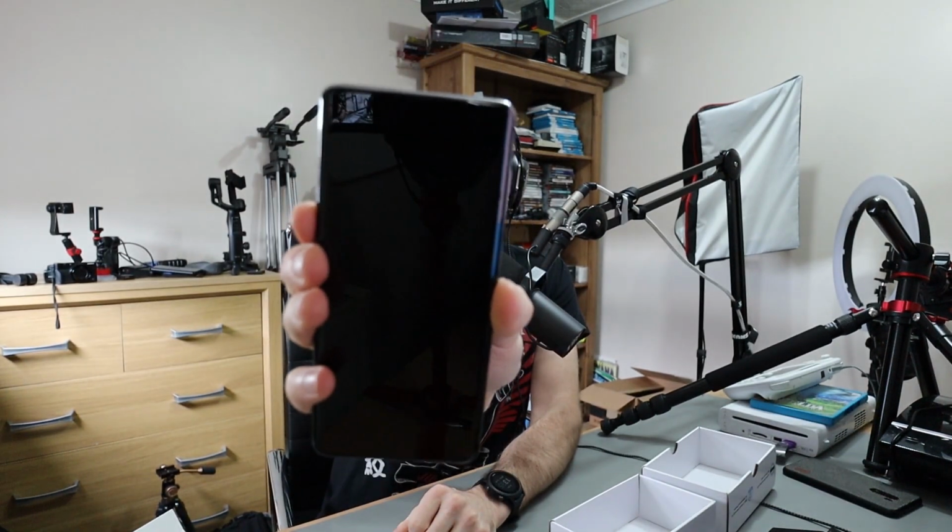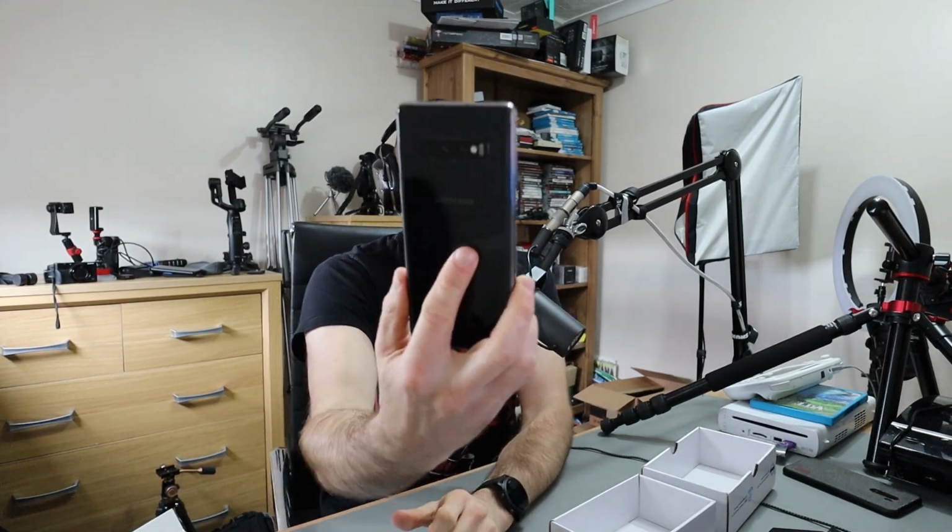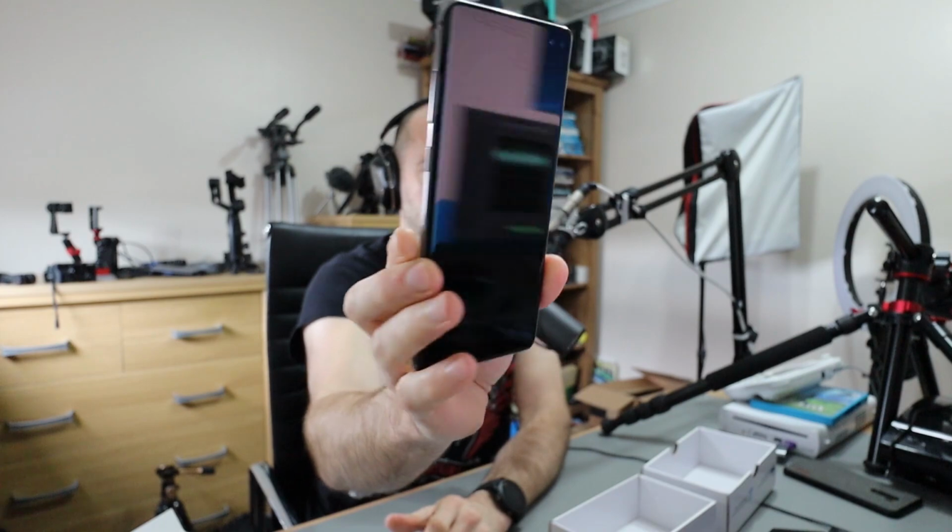So the difference between this and the original S10, the smaller S10, not much smaller, but it is smaller. The S10 Plus has a larger battery. It's about 4,000 milliamps rather than 3,400. It's also got an 8 megapixel depth sensor at the front. But to be honest, when you actually look at the photos and videos online, there isn't a huge difference. I was really going for this because of the better battery life. But you can see the three cameras on the back there.